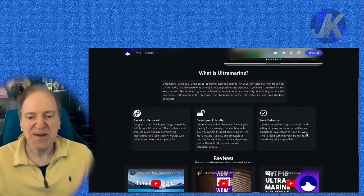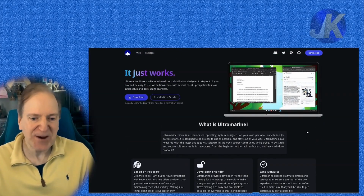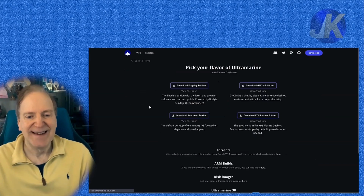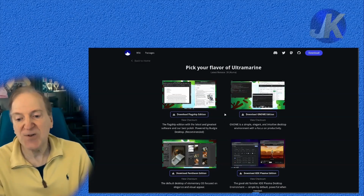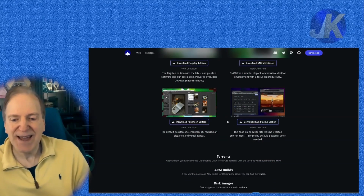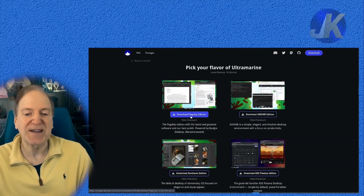So I'm going to go to the download link here. I forgot where it is. Oh yeah, it's the big giant obvious button right in front of me. So I'm going to just click that and jump over to the download page. And then here you can see we can pick our different flavors of Ultramarine, and we've got the flagship version. We also have the GNOME version, Pantheon, and the KDE Plasma. So that is cool. And I'm going to go with the flagship version.